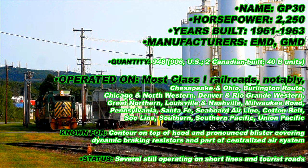The name change was partly a marketing response to competition from the 2400 horsepower Alco RS27 and the 2500 horsepower GE U25B, both of which had a horsepower and a model name advantage, and both were still in bed with each other at that time.